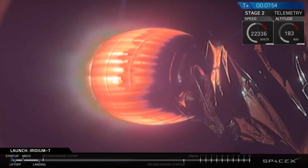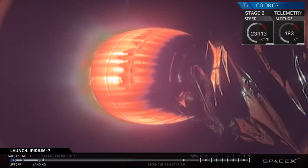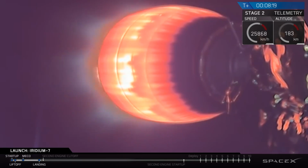Meanwhile, second stage continues to burn, coming up on 8 minutes into flight. We'll get second stage engine shutdown in about half a minute, following which we'll enter a 43-minute coast. Terminal guidance. We've heard the call out, stage 2's in terminal guidance. That means we are now doing the math. They know how we're guiding ourselves into the final orbit, and then we'll shut down the engine.